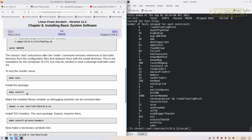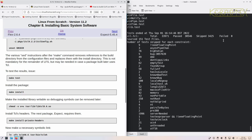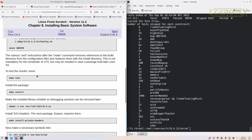Right, well, that's finished for install it. Let's look at the results. We've got no failure, so that's good. A few have been skipped, but that's generally not a problem. So let's now install TCL.